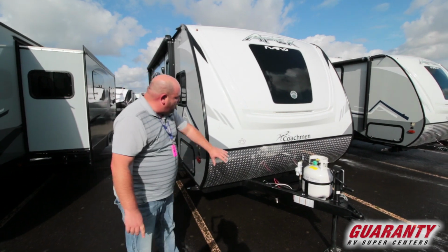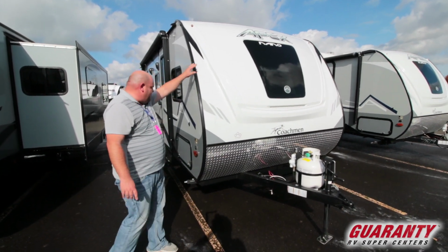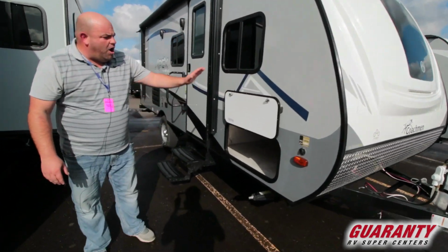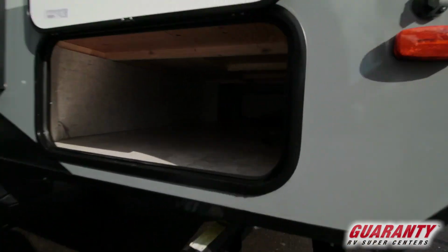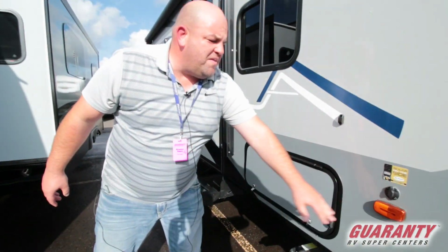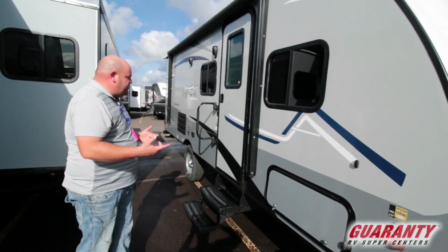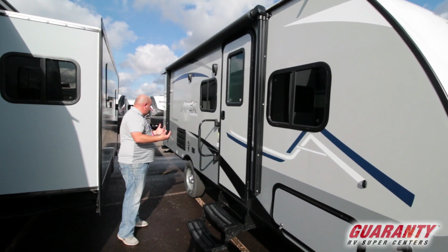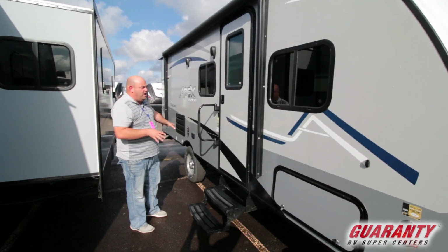So a couple of things you'll notice, you have the rock guard here and then the half cap, full pass-through storage. All the baggage doors are on a magnet, so you can just leave it like that. And then when you're done, just shut it. Solar on the side there to trickle charge your batteries. You're gonna have a big power awning with LED lights, nitro-filled tires.